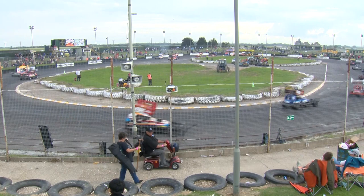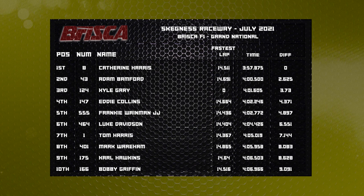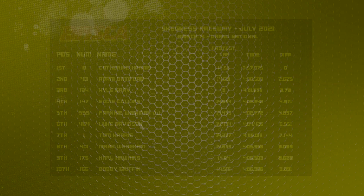We'll check out the results of that Grand National. Catherine Harris, the winner by over 2.5 seconds ahead of Adam Bamford. Kyle Gray taking a fine third. Then Eddie Collins and little Ted Wayman. Luke Davidson sixth ahead of Tom Harris. Then Mark Wareham, Carl Hawkins and Bobby Griffin completing the top 10. Sean Webster made it up to 13th from the lap handicap. Winner of the Formula One Grand National, number 8, Catherine Harris.